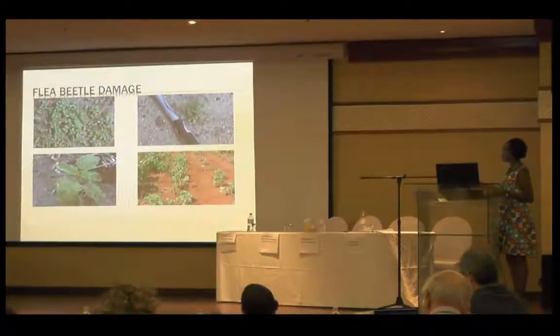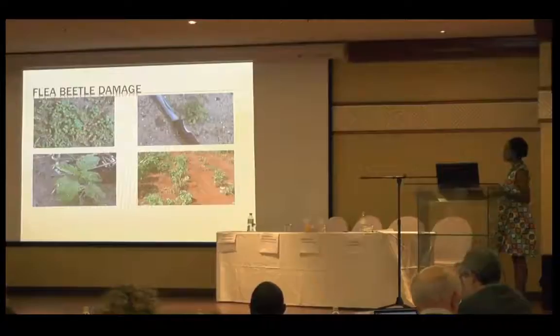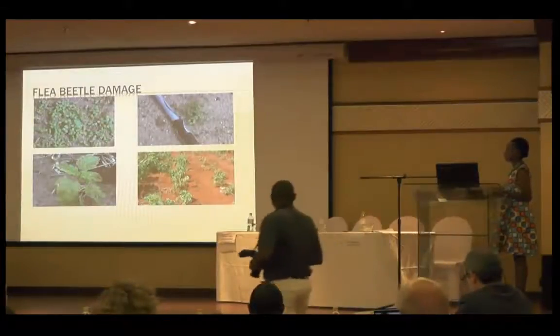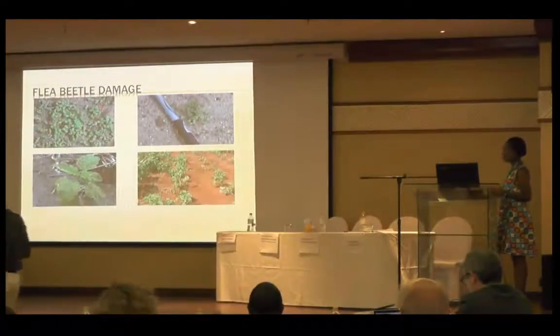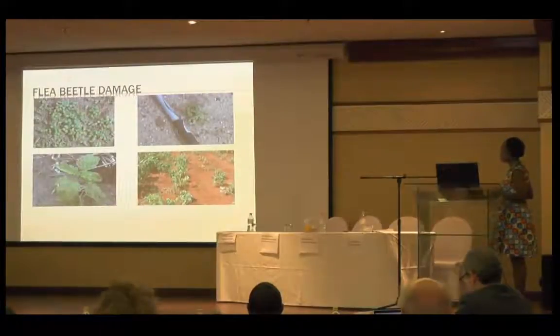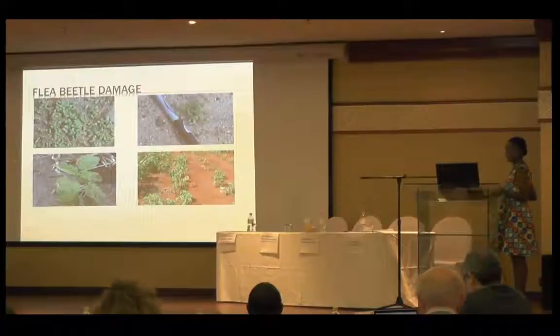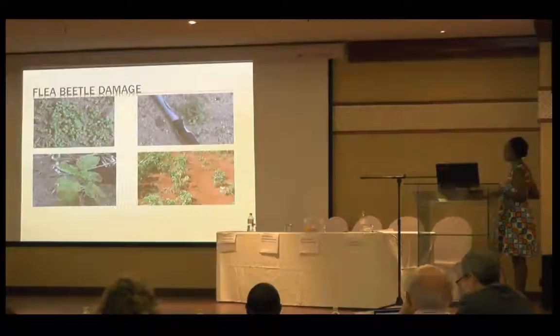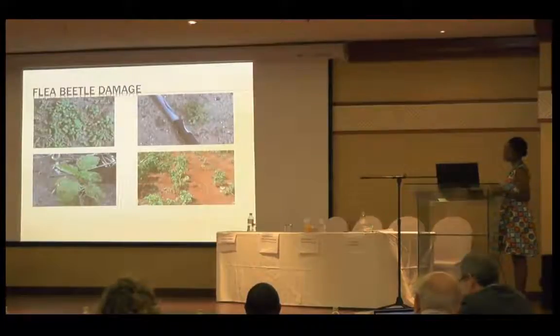And this is the effect of the sesame flea beetle. This is the seedling stage, the one on the left. In this stage, you can lose up to 100% of the yield. And this is the stage also affected by the adult sesame flea beetle, and this one is affected by the larva. They suck in the roots, and you see the leaves.